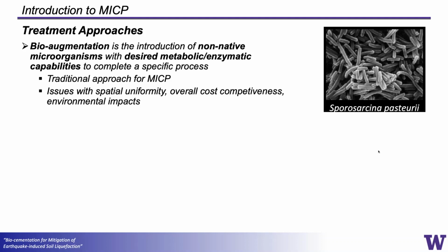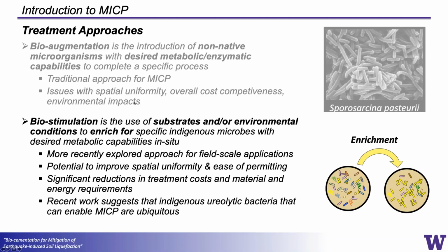Specifically here, we apply Sporosarcina pasteurii most commonly. Of course, this microbe has the ability to hydrolyze urea. That's the capacity that we need here. But there are issues with things like spatial uniformity, overall cost competitiveness, and environmental impacts.